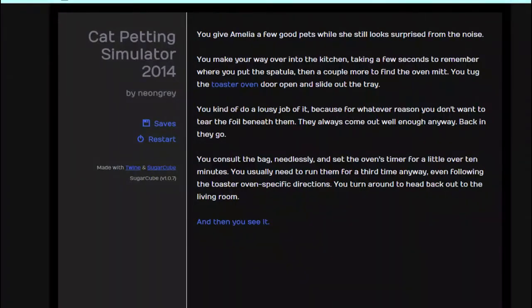Even with following the toaster oven specific. Oh shit, I can't read. English is not my first language. I don't know. Specific direction.